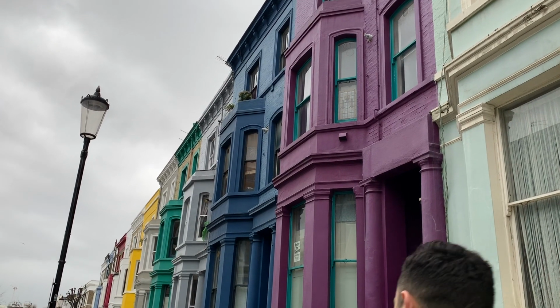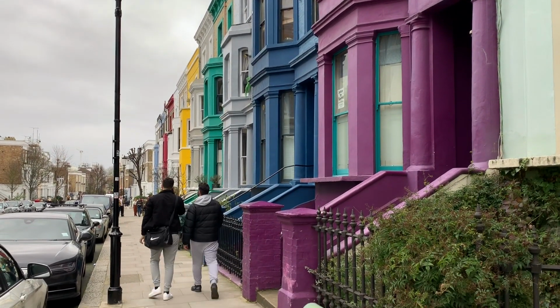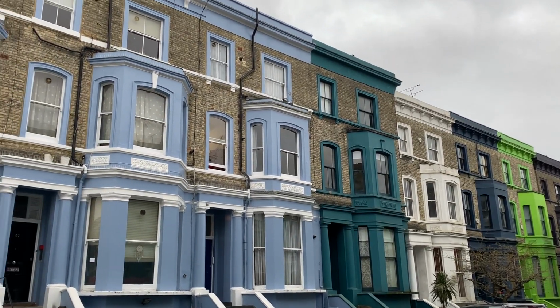The next street you'll come to is one of my favourite streets in London. The rainbow-coloured houses are absolutely iconic, and there's no trip to Notting Hill that's complete without seeing them.